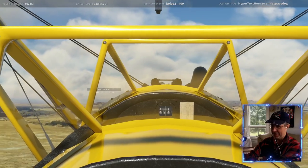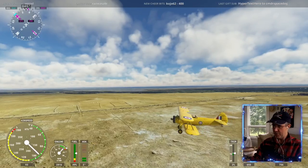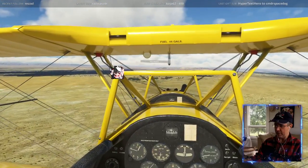A bit higher. I'm just heading towards Matt. He's flying the Tiger Moth, and I'm in the PT-17. Hello, Rinde Katato. Good day.